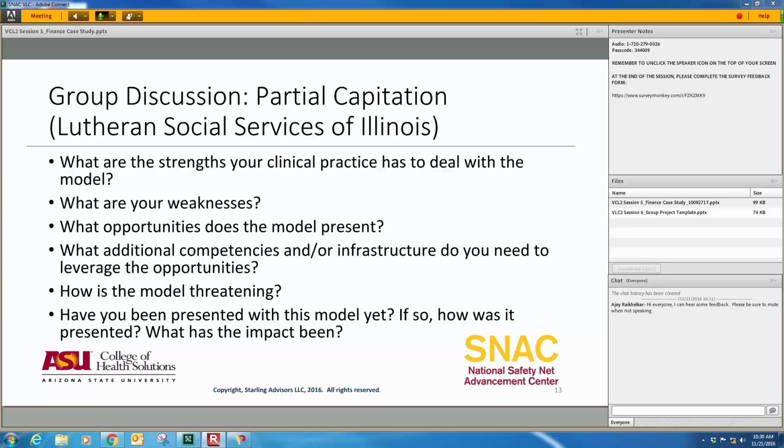So where we think we are in terms of our strengths is that this type of model is very aligned with our agency mission to serve a whole person and to do whole person care. It's really aligned with our strategic plan, which we just came out of a 3-year strategic plan. And it really is aligned with the goals of the payers. We've been monitoring that very closely for a couple of years as we've been going through these processes. So we believe that our alignment is really good.